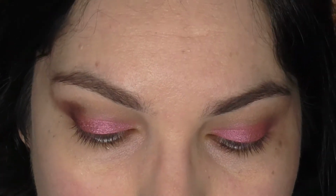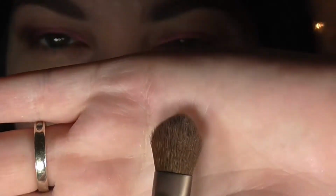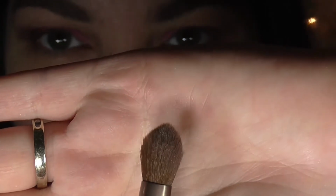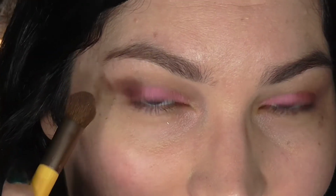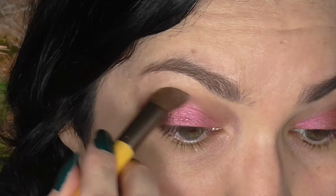And to blend this, I'm going to use my favorite EcoTools blending brush. It's a really fluffy brush, and it makes it very, very easy to blend out. So let's just get this going. It's kind of funny because it'll look a little crazy, but once you blend it out, it'll look so much better.